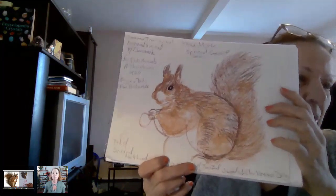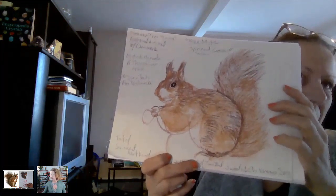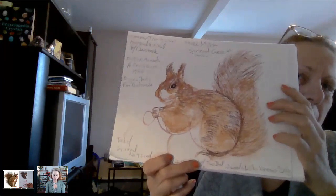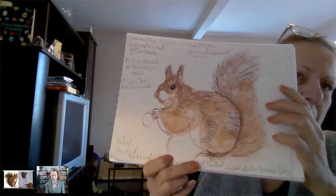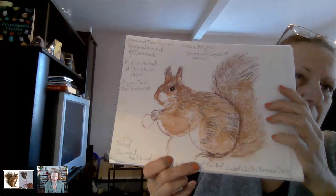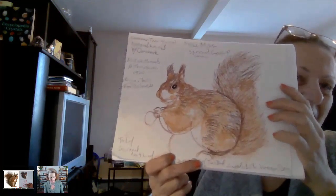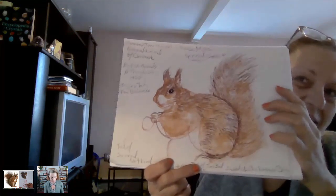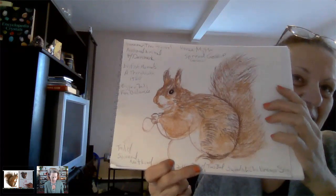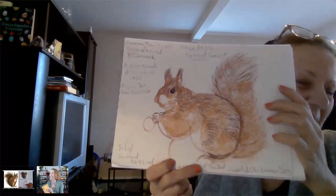Do you know if there's a species of black squirrel here in North America, or is that just a variation of our normal gray squirrel? That's a great question. I've got this book here, but I haven't been out on the East Coast, so I don't know. I'd have to look through here. I'm just asking in case someone watching today must know. We have a lot of species. I can't find it right now. Sorry, I don't know.